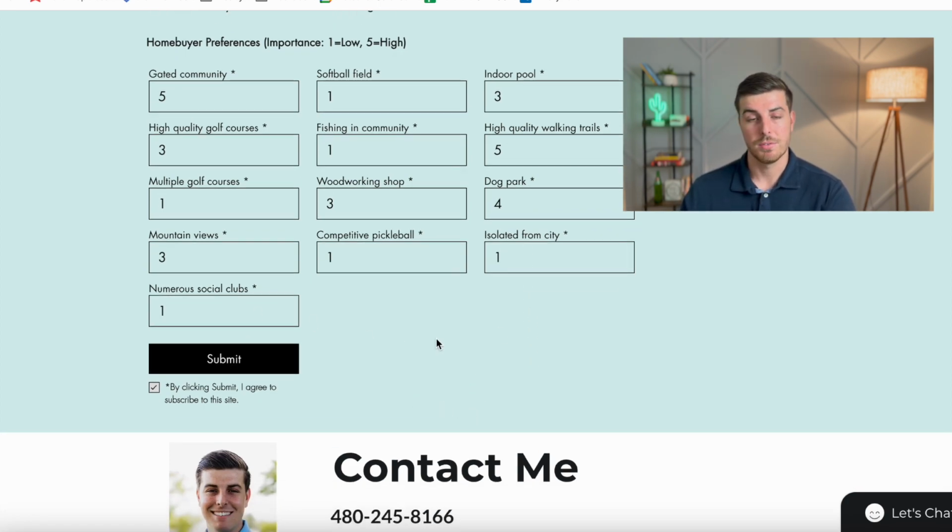Numerous social clubs. Here's another caveat to this: there's a big range of social clubs. Now, just about every 55 plus community is going to have a ground level of maybe 10 to 20 clubs, the most popular ones. Like, you'll see a sewing club, a pickleball club, you'll probably see a car club. You'll see that in just about every community.